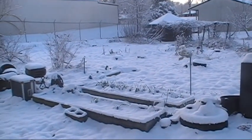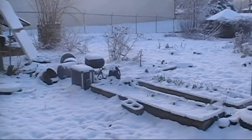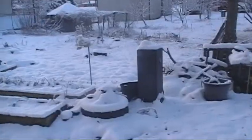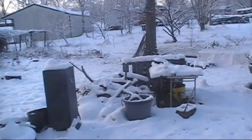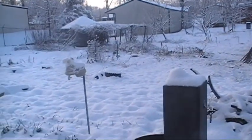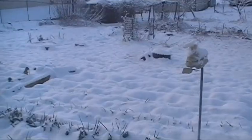Well, let's take a look around. It's the next day. It quit snowing yesterday afternoon, I don't know, 4 or 5 o'clock. This is what's left. Now, some of it did melt down. The ground wasn't froze. But there's still a pretty good amount of powder.